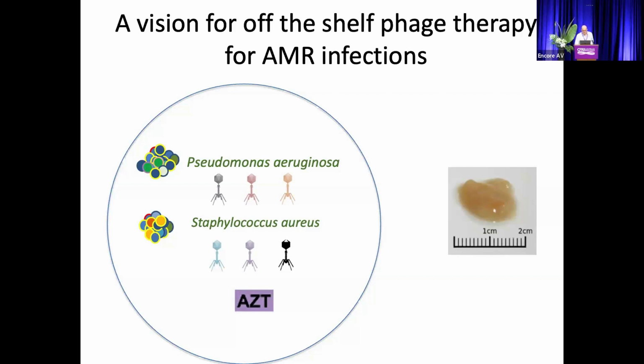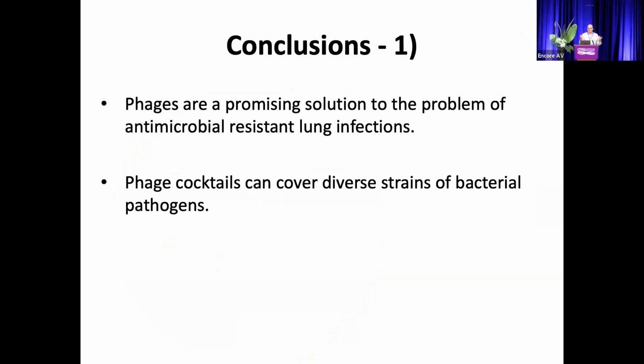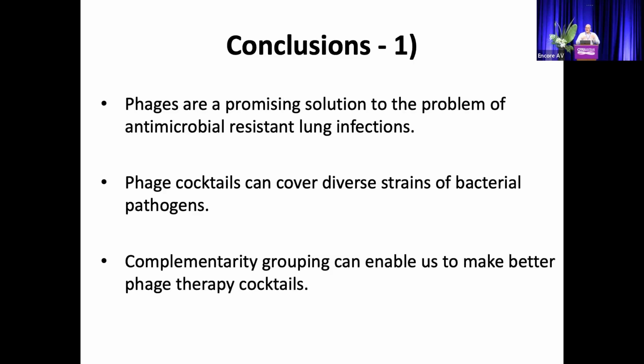So I'd like to kind of tie up this first part of the talk. Again, I've got two stories, one with phages causing problems, one where phages can be part of the solution, and offer that phages are a promising solution to the problem of antimicrobial-resistant lung infections. And that if we're going to do this, it's going to look something like these phage cocktails that can cover diverse strains of bacterial pathogens without necessarily hitting the good bacteria. And then finally, this approach of complementarity grouping that allows us to identify the phage receptors can be a powerful tool in informing the development of cocktails, and we're very excited about that.